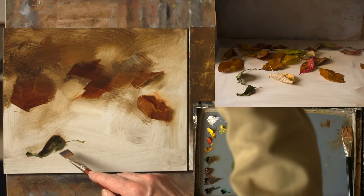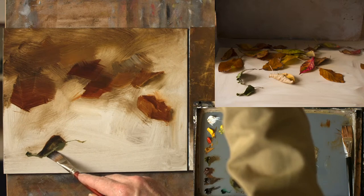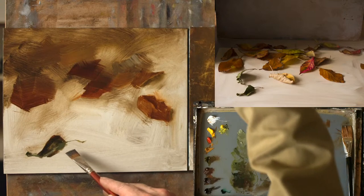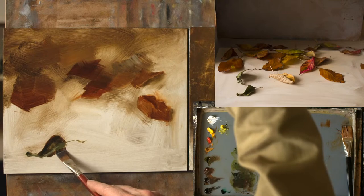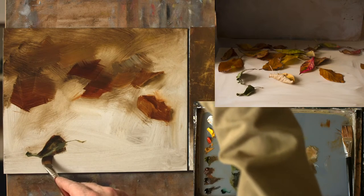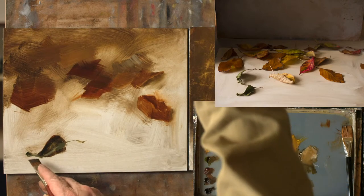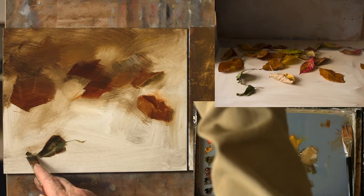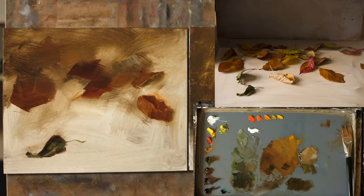Because I'm working into the couch here, it just makes everything much easier. The marks go on smoothly. If I was doing this on a dry panel, I would really struggle. People ask quite a lot about, or I see people say a lot on Facebook and stuff, about wanting to paint looser and more expressively.